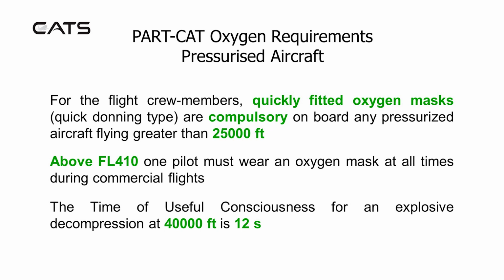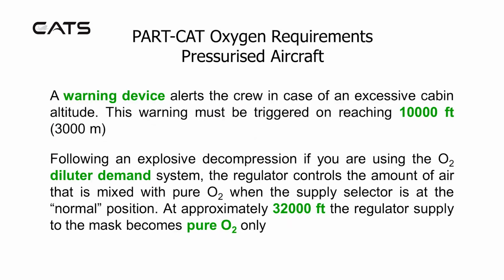For the flight crew members, quickly fitted oxygen masks, quick donning types, are compulsory on board any pressurized aircraft flying greater than 25,000 feet. Above flight level 410, one pilot must wear an oxygen mask at all times during commercial flights. The time of useful consciousness for an explosive decompression at 40,000 feet is only 12 seconds.